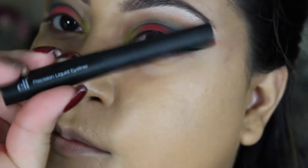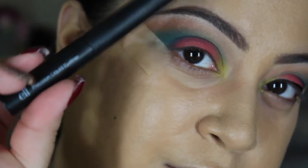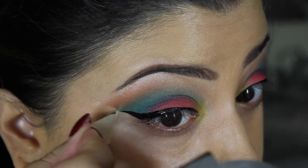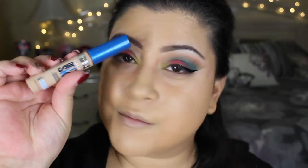Moving on to liner, we're using the e.l.f. liquid liner, and I'm doing my wing liner, and then you'll see I'll pull the tape now and you can get that nice sharp line.